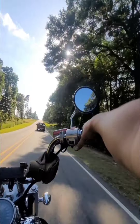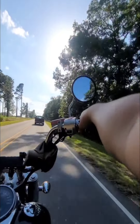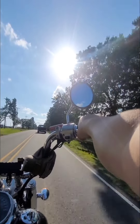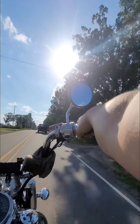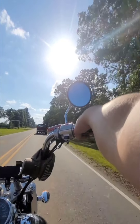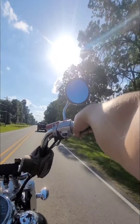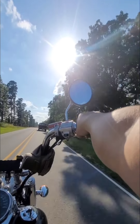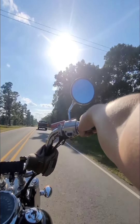A lot of people say, change the oil, don't change the oil, it's a Honda, you know, it'll last forever. And this bike has really proven to me that these bikes are indestructible, because I have absolutely run this thing into the ground and it's still running. I love this bike. It's been amazing.